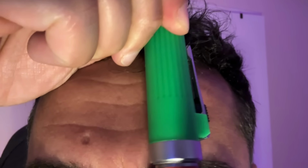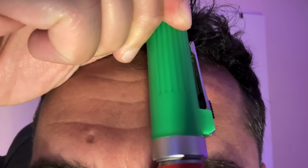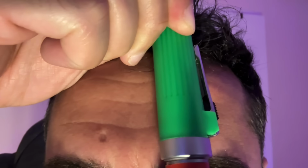Okay, nasal speculum. Right, tilt the head back slightly. Let me have a look. Just through the nasal passageway there. Looking for any inflammation or polyps. Lovely.